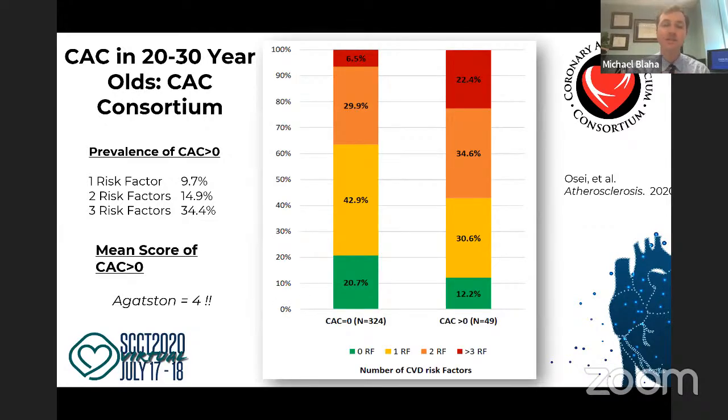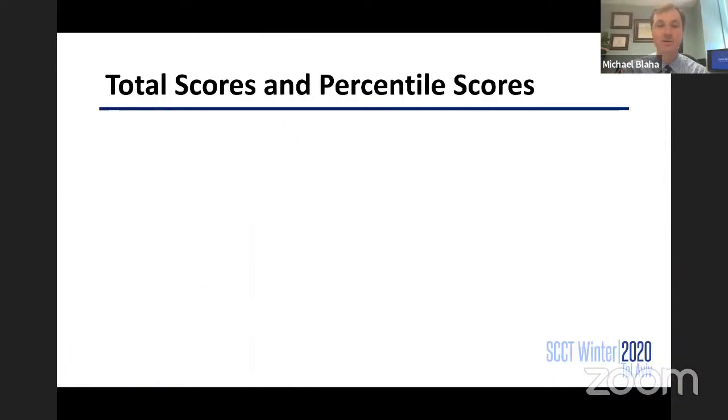But the catch is the mean calcium score in these patients who had calcium was just 4, right? This reminds us that calcium starts as the smallest little pixels of calcification that can be detected on CT scan, long before they grow into the calcium scores we're used to seeing at older ages. So we need to be reframing our thinking at young ages to detecting the earliest manifestations of atherosclerosis.